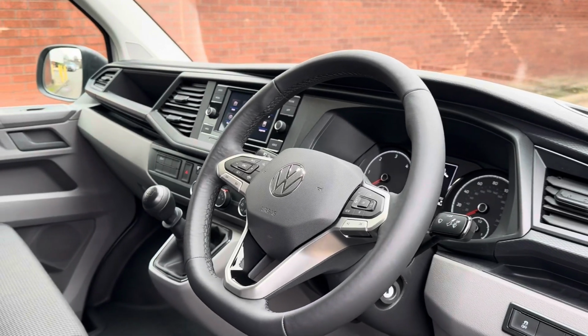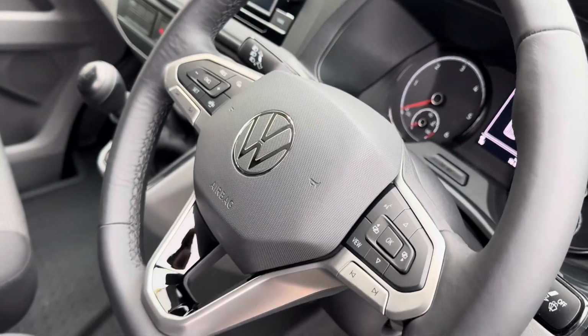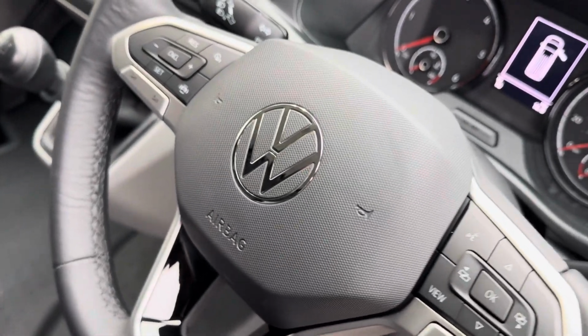In front of the driver, there is a 3-spoke multifunction black steering wheel which allows them to skip through their favourite songs, control the volume, answer calls and use the inbuilt cruise control.